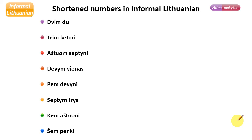Now I'll say the shortened numbers in informal Lithuanian, and then you'll try to guess which real numbers they are. Those decimal numbers, 20, 30, and so on, are shortened. So when we say, for example, 24, we can say the full form, but we can also shorten the decimal number and say 24. So instead of using the full decimal number, we use the shortened one, which you just learned in the previous lesson, and in this lesson we revised it. I'll read those numbers two times each. We'll go through it all, and then you'll see the answers, what numbers they are actually forms of.